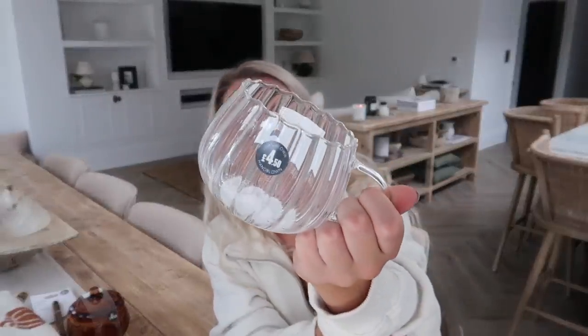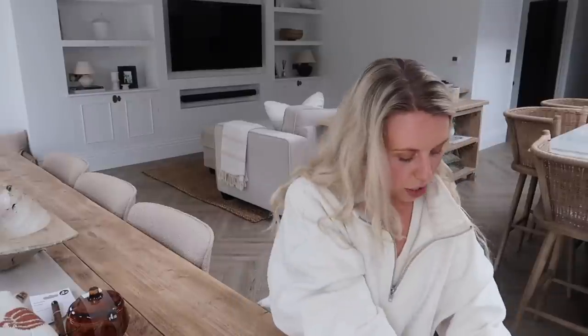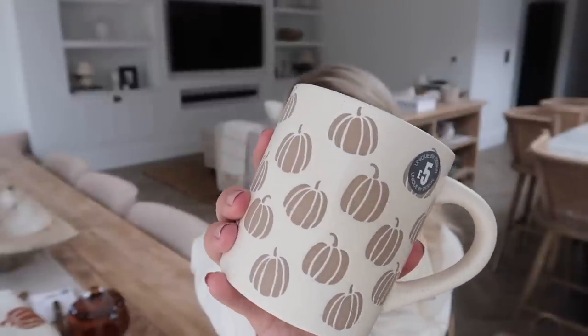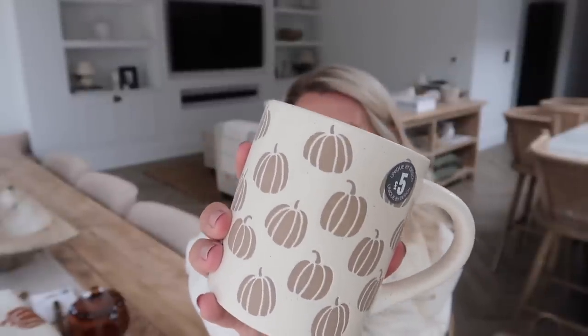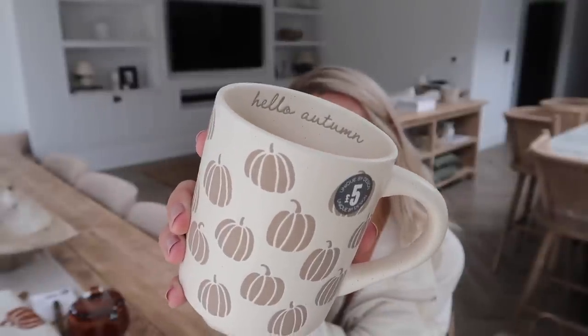I've got this little pumpkin mug, again £4.50 this one was, and I've got a few mugs from Matalan now. They seem to have the best selection. I did get one other mug, and this is the last item that I got from Matalan, and it's gorgeous, so cute. I'm really spoiled for choice when it comes to my autumn mugs this year. At £5, this cream and neutral beige stone colored hearty mug. I feel like I can get a lot of drink in this one. And on the inside, it just says hello autumn.